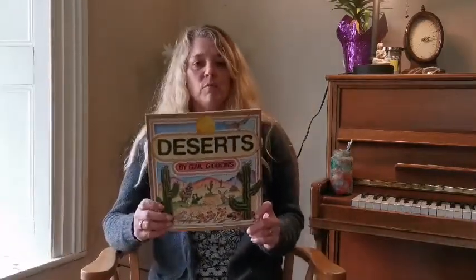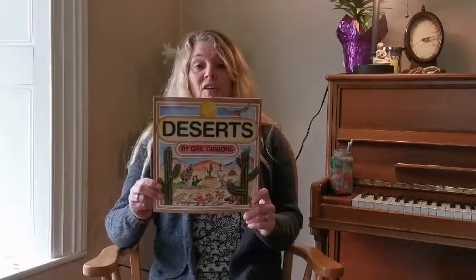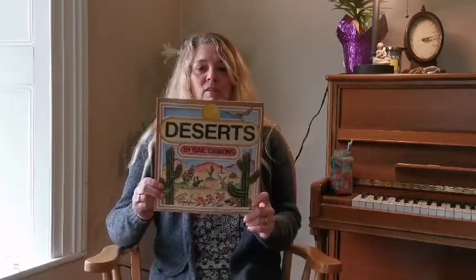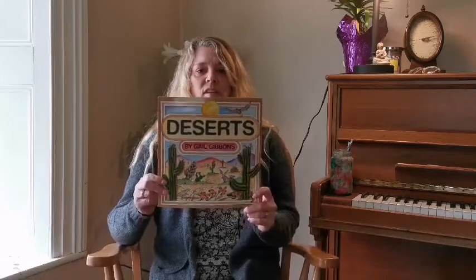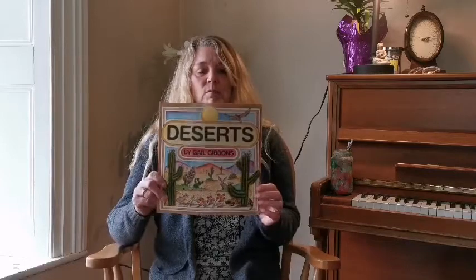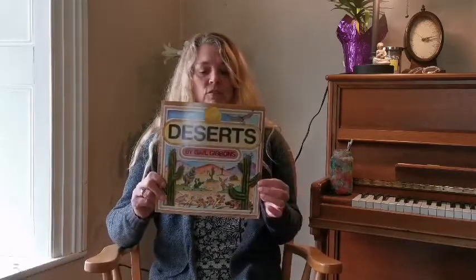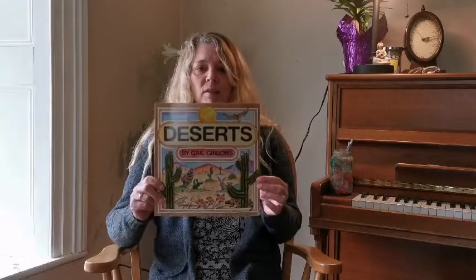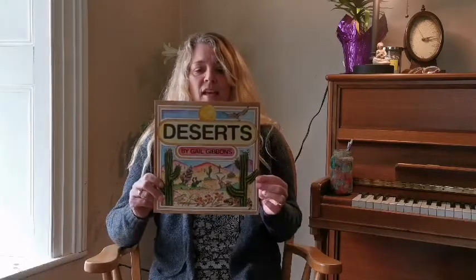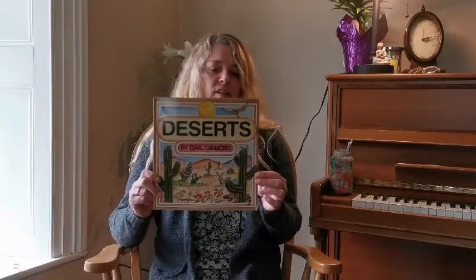I promised you yesterday we have one more book about deserts. And this one is just called Deserts. It talks about a lot of the same plants and animals and weather patterns that we have already mentioned in our book Cactus Hotel and Cat in the Hat, Why Are Deserts So Dry? So let's see how many of those things you remember and how many of those things you recognize when we read this book together. This book is written by Gail Gibbons.